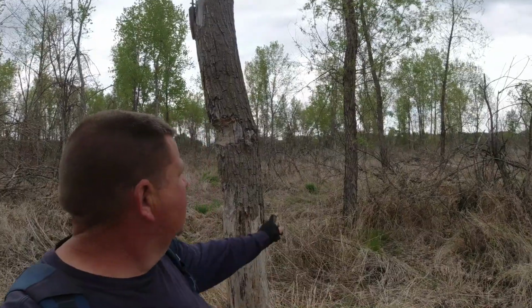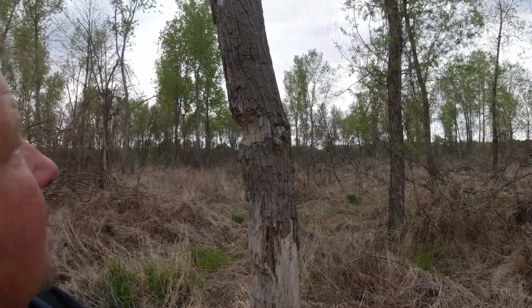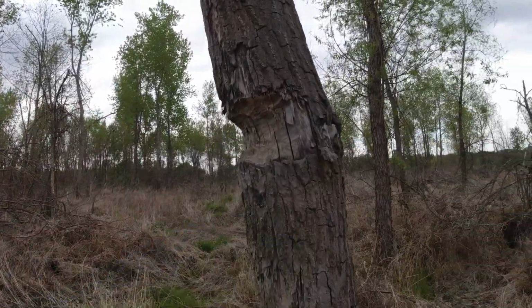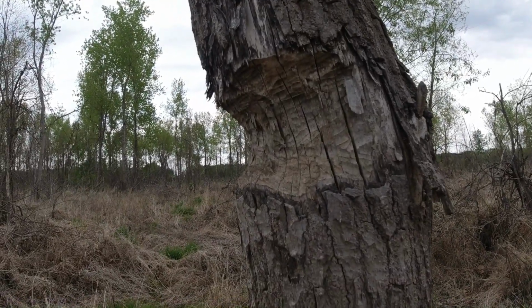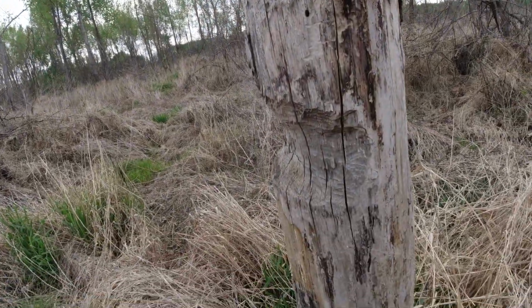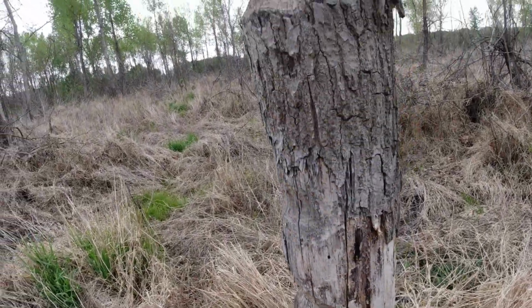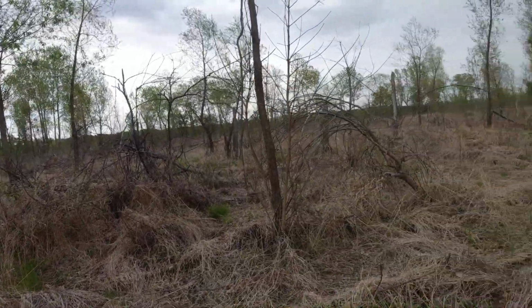Okay, so look at this. That's a beaver chew. Beavers don't climb trees. That's a beaver chew. It's above my head. It's about, well, it's like 5 inches above my head. So I'm 6 foot. There's another one. So this has had 6 foot of water standing on it at some point.